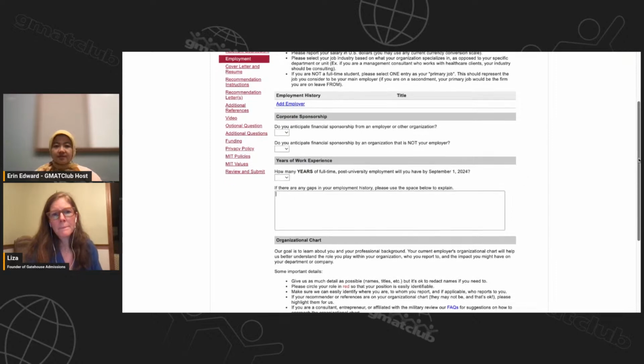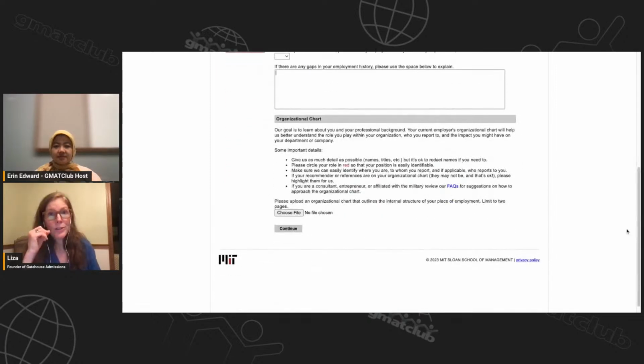Okay. This is another thing. The org chart. If you've been working on MIT Sloan, you know about the org chart. I think it was probably about 3 or 4 years ago that Sloan introduced the org chart. I think it's actually really cool. It's a cool idea. Again, don't fret too much. They just want to see your world, right?